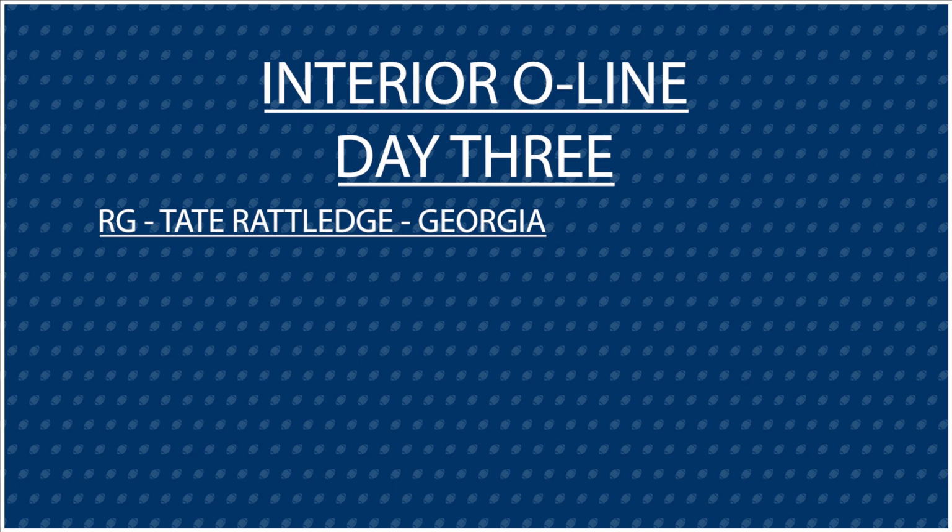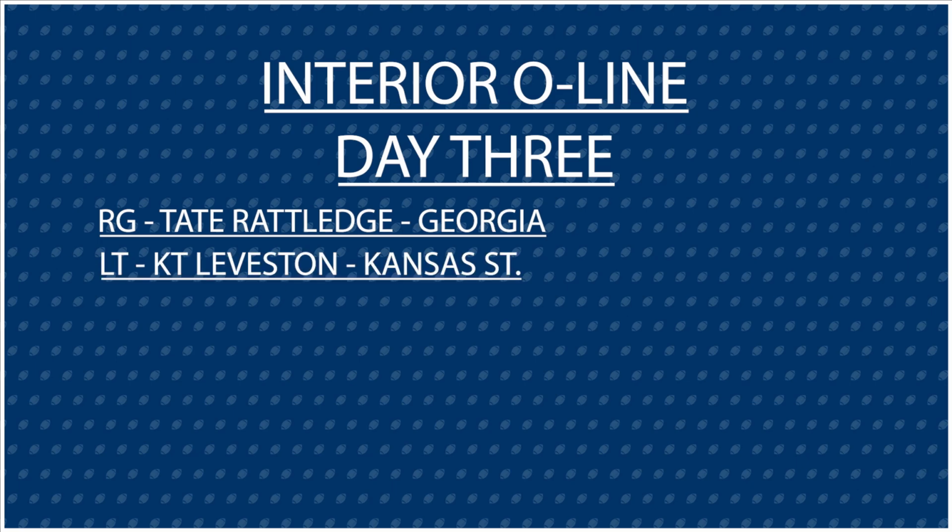Next, we're going to have back-to-back Kansas State players. And I was kind of surprised by which one came first here, and it's LeVeston. Very large-bodied, 6'5", 330-pound versatile lineman from Kansas State. Played guard before moving to left tackle.